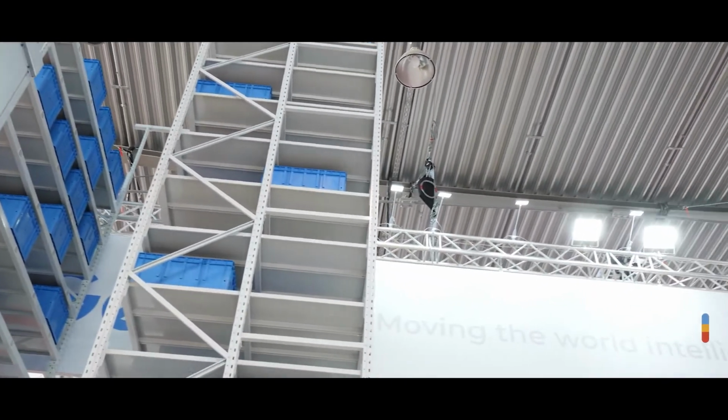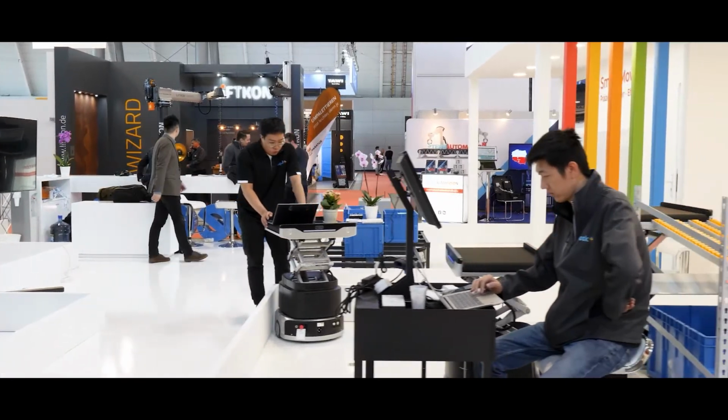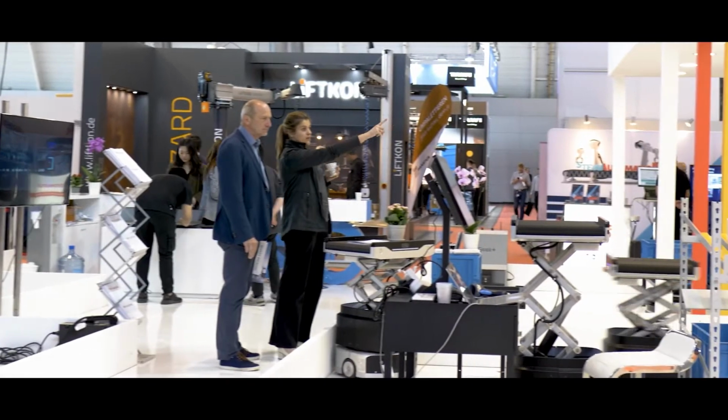We are working very hard on our growth. Last year, we believe we put the highest number of AMRs into Europe. So we believe we are the number one at this point in time.